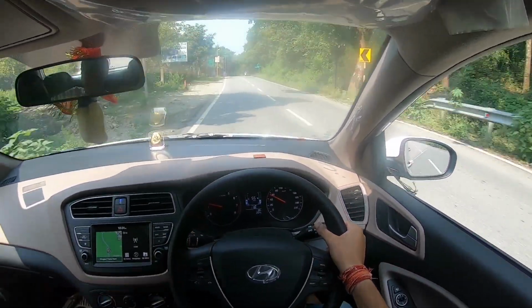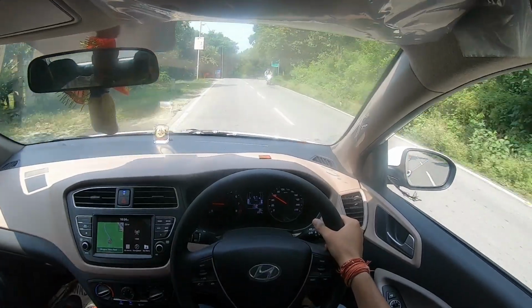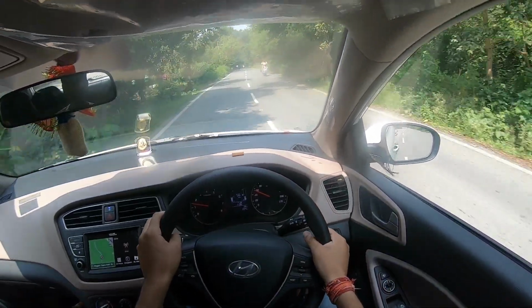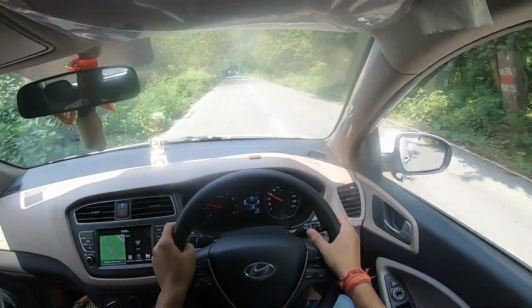Today I'm driving a brand spanking new Hyundai i20 petrol, and this is the Sports Plus BS6 variant. And in this video I'll be giving you a proper review and driving experience of this car. So let's get started.